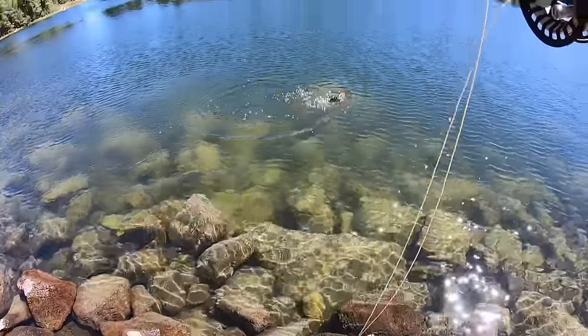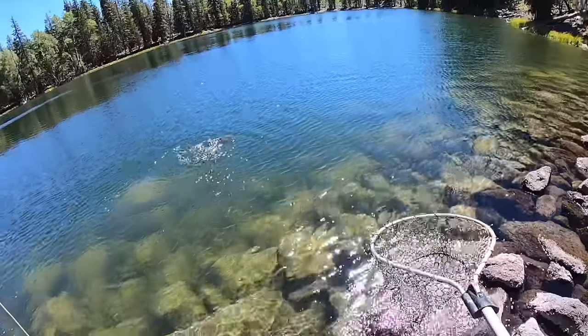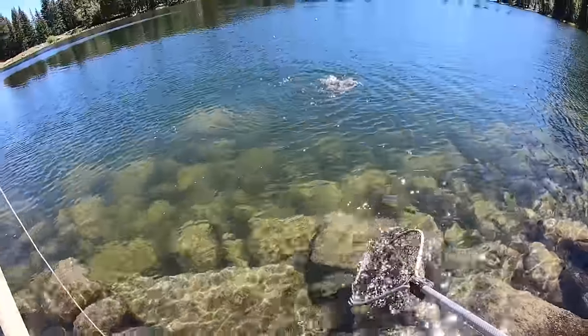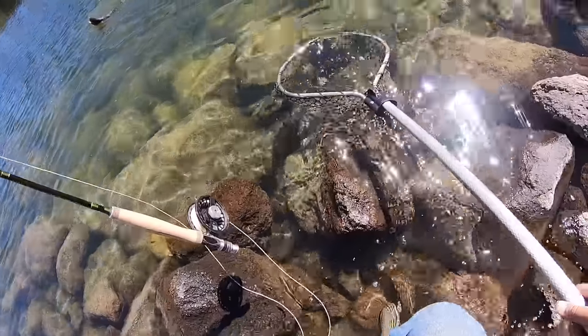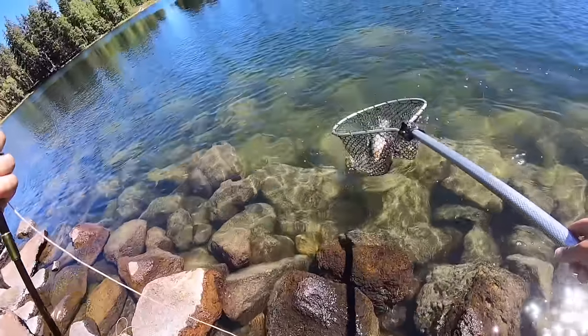Check that out, folks. Nice brook trout. I was like, that's a little bit too big to be one of those tigers. First fish of the day. That didn't take long. Look at that gorgeous fish.